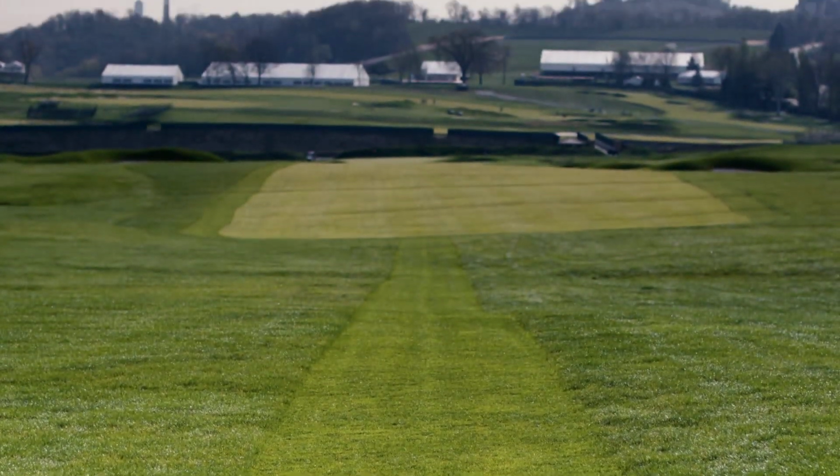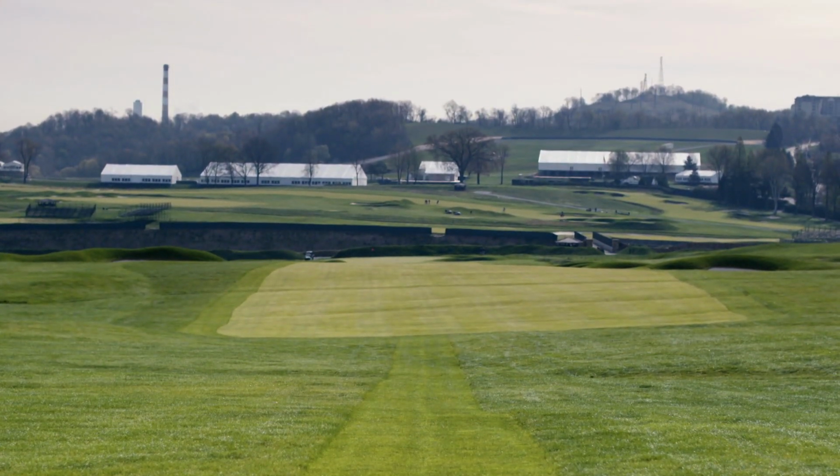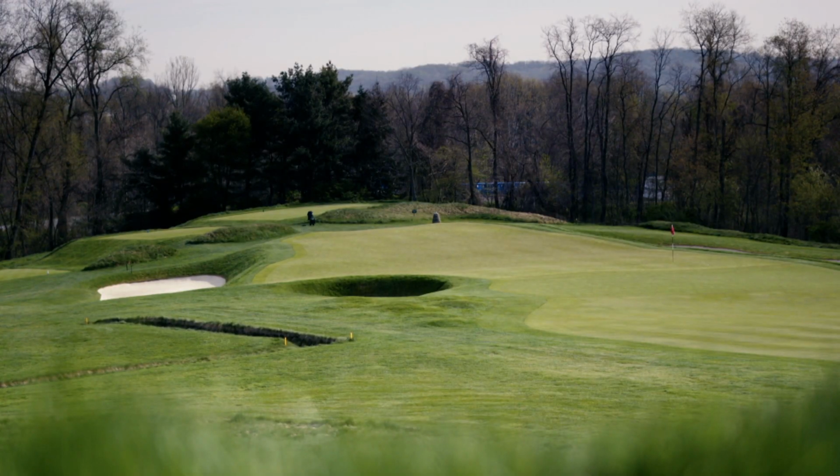It's kept up with the times, and for us, I can't think of another golf course on a day-to-day basis that's a more rigorous test than Oakmont Country Club. It really tests every aspect of your game.